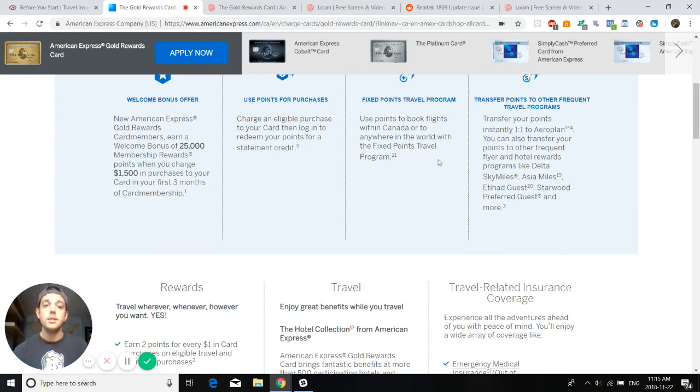So transfer your points instantly, one-to-one to Aeroplan. That's kind of the main travel points program for other credit cards as well in Canada, but you can transfer your American Express rewards points directly one-to-one with Aeroplan, which is incredibly helpful. You can also transfer them to other points programs too, like Delta SkyMiles, Asia Miles, and Starwood Preferred Guest. And with those other travel programs, at certain times of the year, you're able to get a bit more bang for your buck in points. I talk a bit more about that inside of my ebook as well.